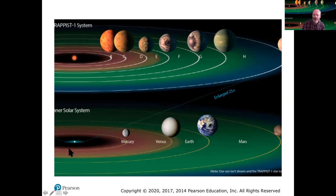Now notice here also, the closer you are into the star, the hotter it is. But then you reach this Goldilocks zone, this green zone here. This is where life could exist. Venus is just beyond that in the hot zone, but once upon a time when the sun was a little dimmer, it might have been in the habitable zone. Earth is clearly in the habitable zone. Mars is just inside the habitable zone too.